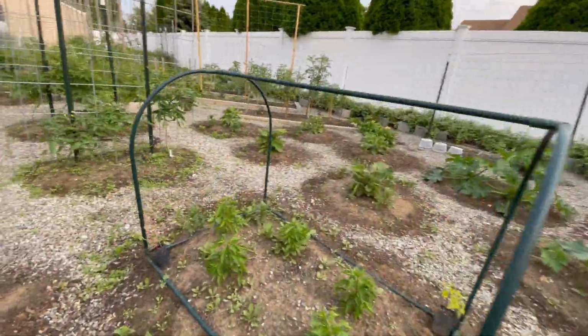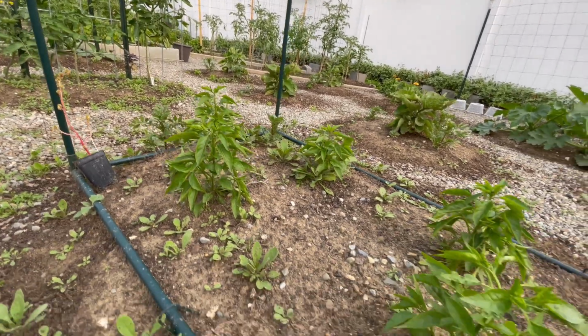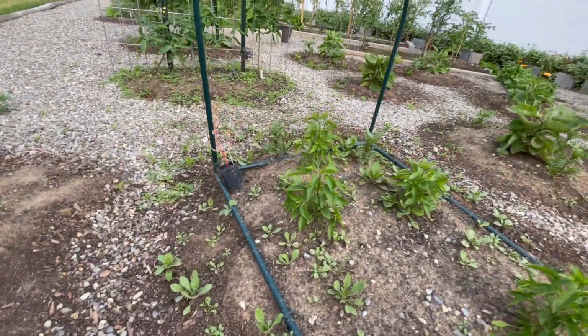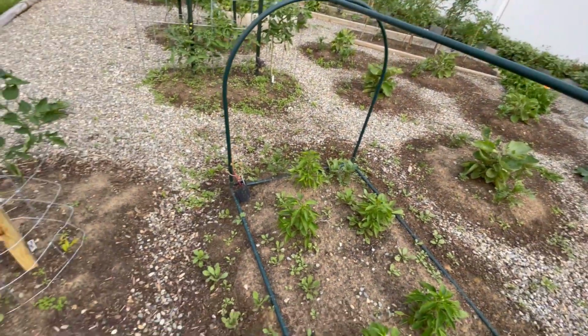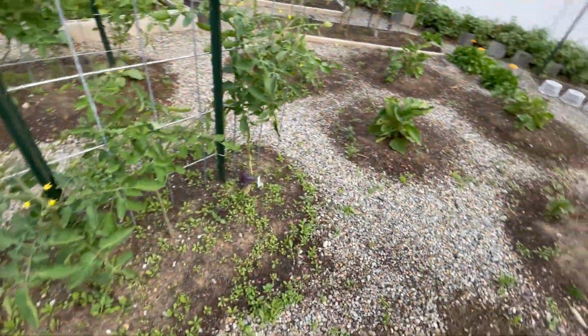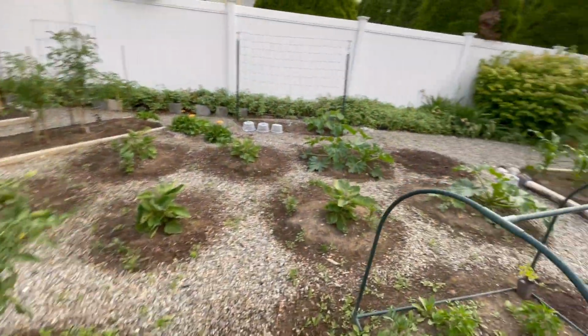Over here I have an abundance of shishito peppers that are growing mixed in with the petunias. We're treating these as weeds at this point, and we're just pulling them out as they come up. Just a week ago, we had this entire area completely weeded and petunia free, and they just keep coming up. So we have to spend another day back here with that.